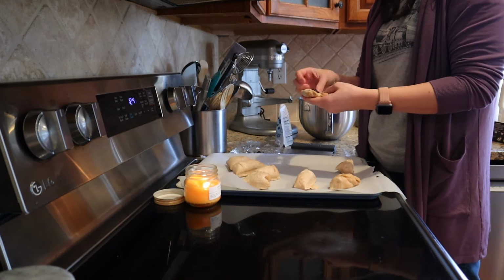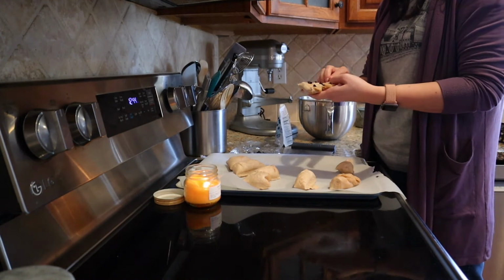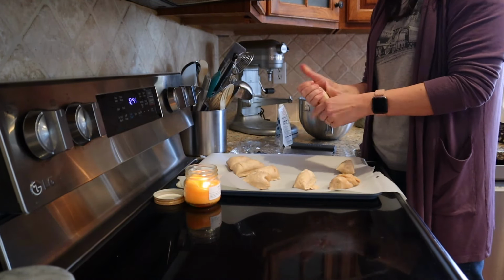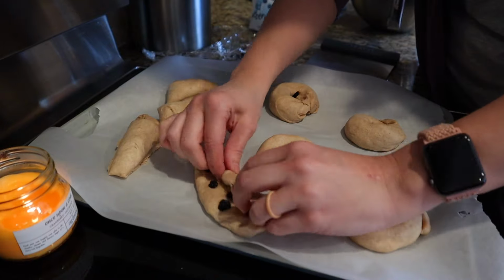Now, I just use Lisa from Farmhouse on Boone, her recipe, and then I tweak it here and there. But yeah, this is just her basic bagel recipe that I am adding dried blueberries to.